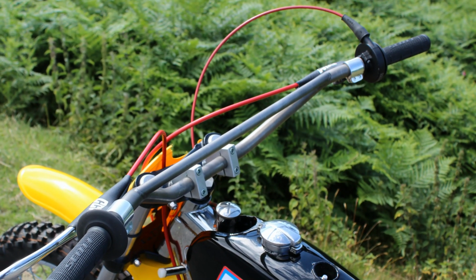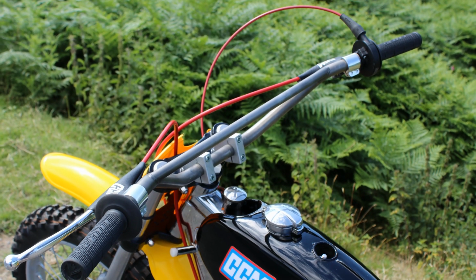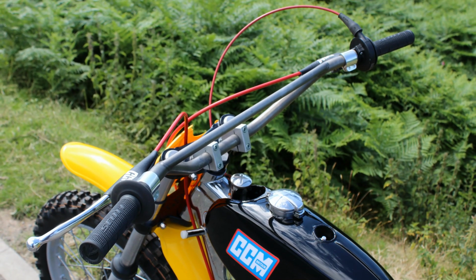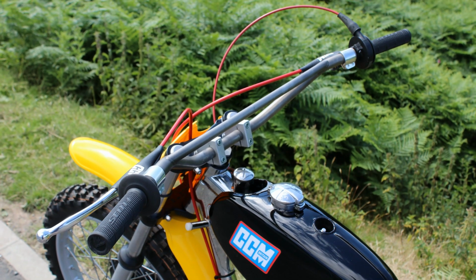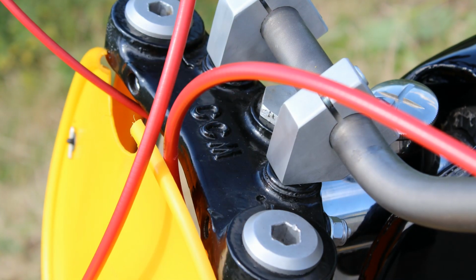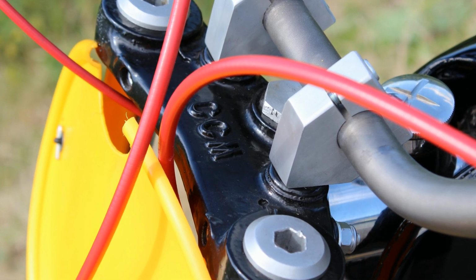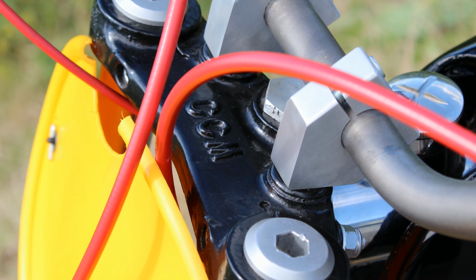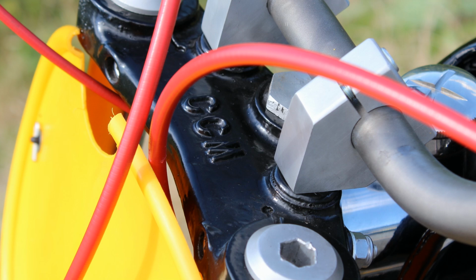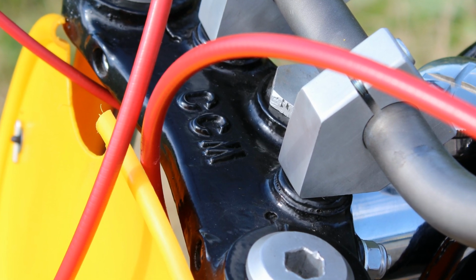Now these handlebars, as far as I'm aware, may not be the originals from 1973, but they are again period correct and certainly the same as would have been fitted by CCM at the time. But other parts, like these alloy handlebar clamps, are certainly the real deal, and of course the proper fixings for this 1973 machine. But these are certainly authentic and of very good quality.